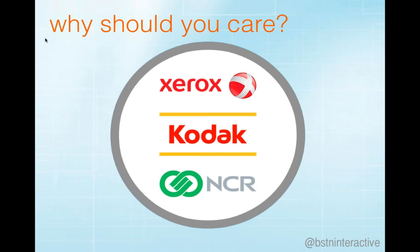For those of you who are old enough to remember these companies that we see here in front of us, Xerox, Kodak, and NCR, I think we could all honestly say there was a day when we never thought these companies would be anything but great. They were huge, powerful, strong companies, and for a variety of reasons, certainly part of it was their inability to adapt to the technological landscape, these three companies are now basically former shells of themselves. And that really, in my opinion, has a lot to do with their inability to move forward and to morph with what they saw moving forward.